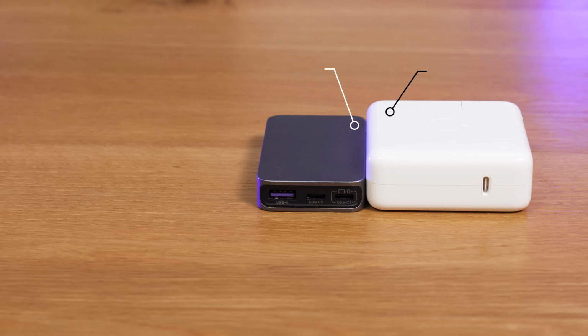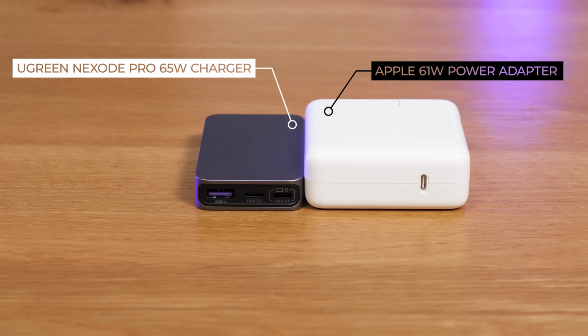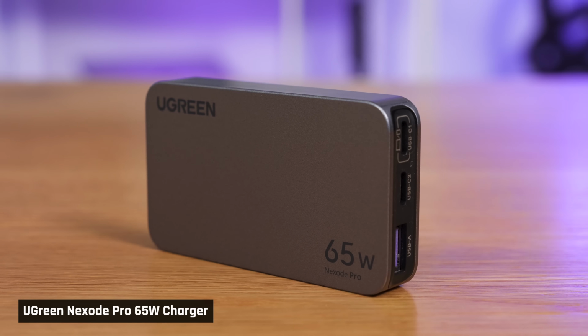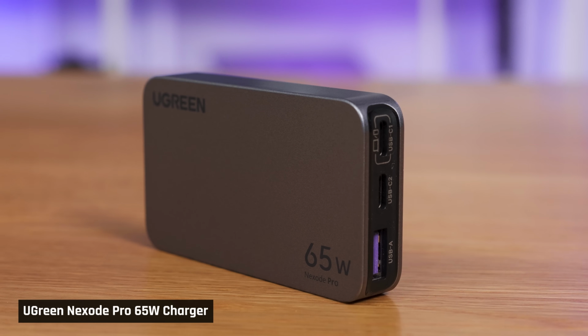So there is more of a benefit to buying a laptop with a newly released processor than there has been in prior years. That being said, I personally carry this tiny Ugreen Nexode Pro 65W charger with me no matter what laptop I'm using. It delivers enough power to drive most laptops while also charging your phone.